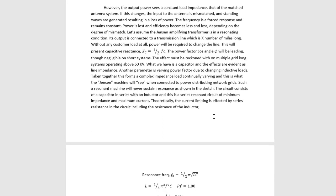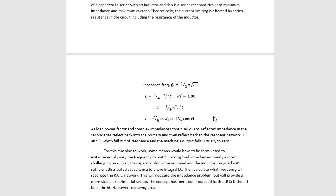Now, this is something that we've talked about before on the forum. Frequency of resonance is one over two pi square root LC. This is LC resonance and tank resonance. Okay, so this is something that essentially is not magnetic resonance. This is not magnetic resonance as such. This is just simple tank resonance.